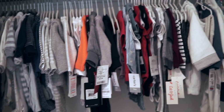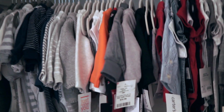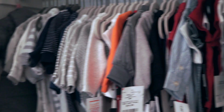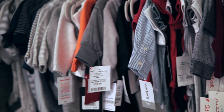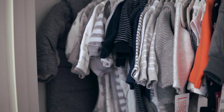I did mention that I would film a wardrobe kind of tour, I guess. And this is just all the clothes that we have for our expecting baby boy. Most of the things we have are gender neutral and really affordable. I shopped on sale and things like that, brands that aren't very expensive. So I'm just gonna walk you through basically his entire closet.